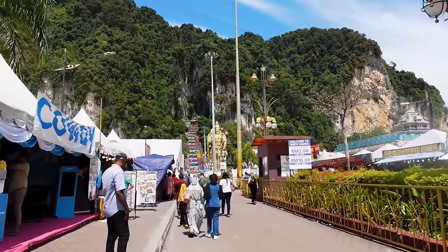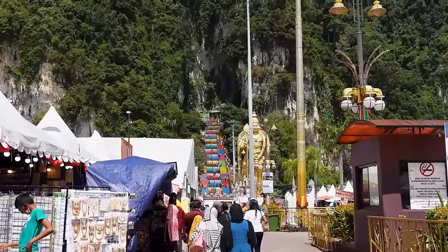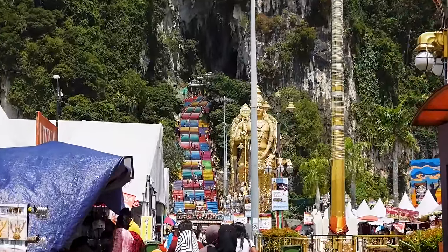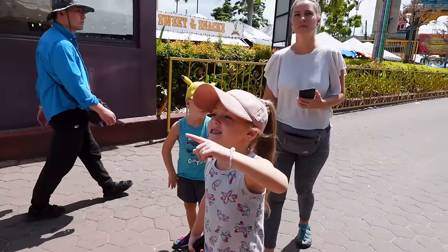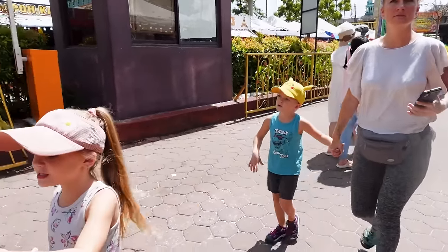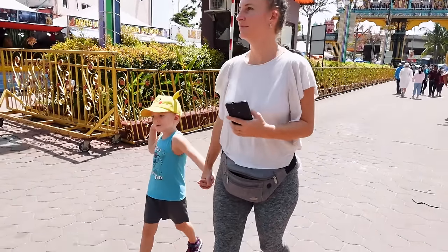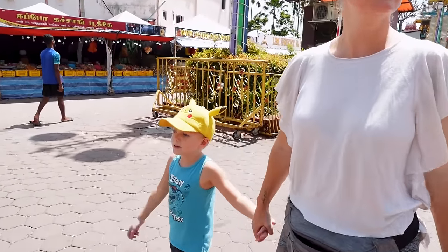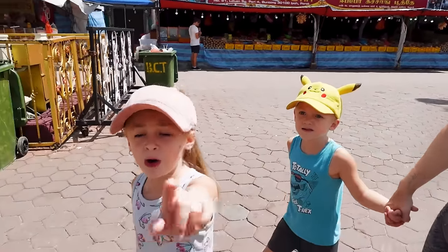There are the stairs leading into the cave. More stairs than you imagined? With the large golden statue. We're gonna walk up all those stairs, guys. I see the cave, it's like when we first came into the cenote, it looks just like that. Yeah? This place has more stairs or less stairs than the other place, bud? Less. This has less stairs than the temple we went to in Chiang Mai?